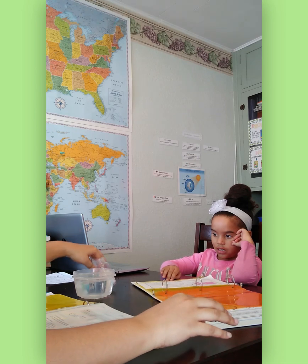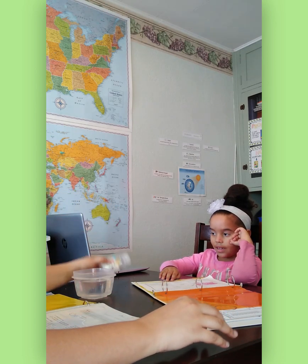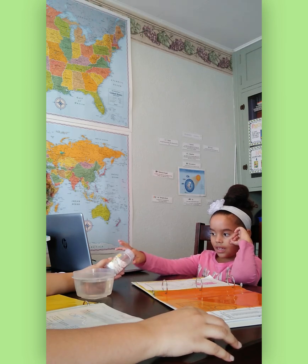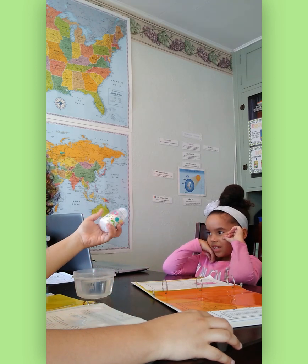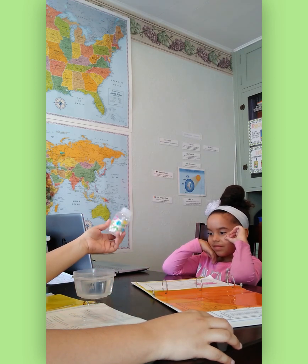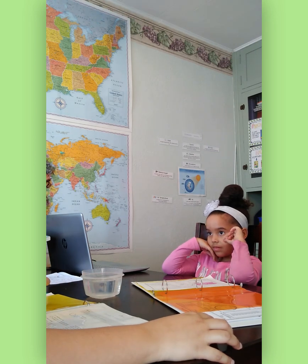Okay, so I have this little empty baby bottle, except I put a napkin in it. Can you feel inside the napkin? Is the napkin dry or wet? It's dry. Do you see anything else in there besides the napkin? Okay, so I've got this bowl of water.